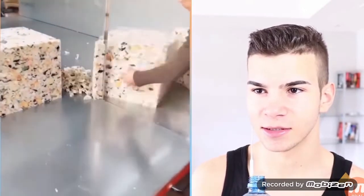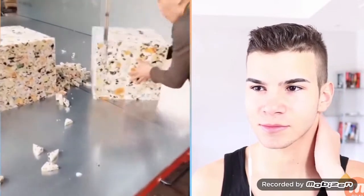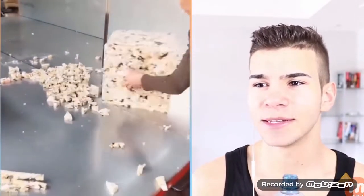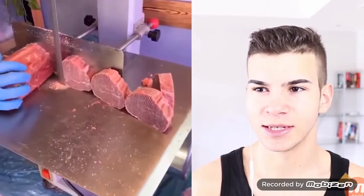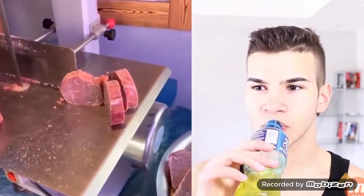That looks like granite. Oh, I think it's what they make corks out of. Dude, that is so satisfying. Me want to do that too. I mean, look at the way it's just cutting. Yet again, raw meat. It looks like Minecraft meat.